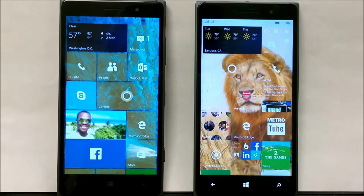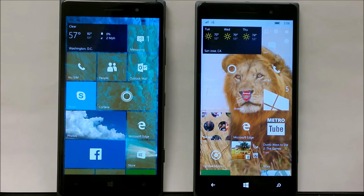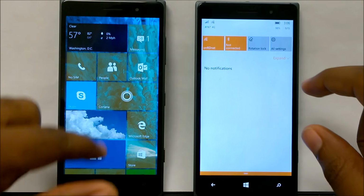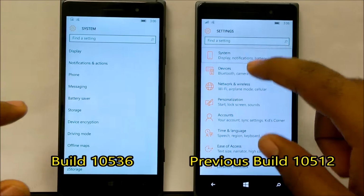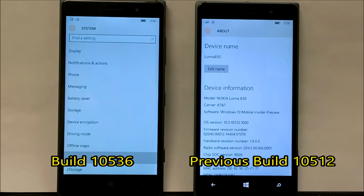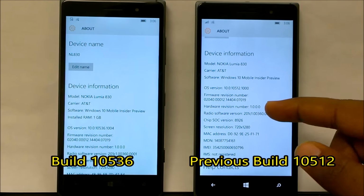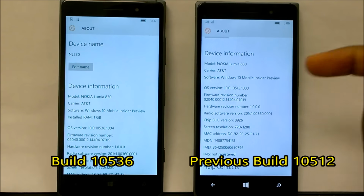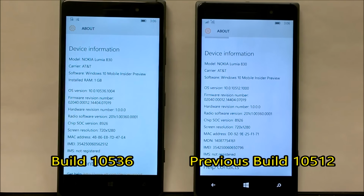So on my right here, I've got the new build 10.536, and on my left, you can see the previous 10.512. So there you can see this is the previous 10.512 build, and this is the newer version, the recently released 10.536. Microsoft did announce a bunch of new improvements and optimizations to the new build compared to the previous one, and we will take a quick look at both right now.